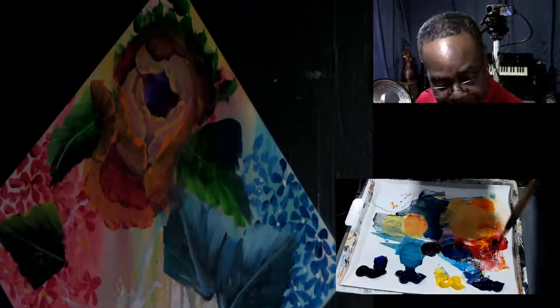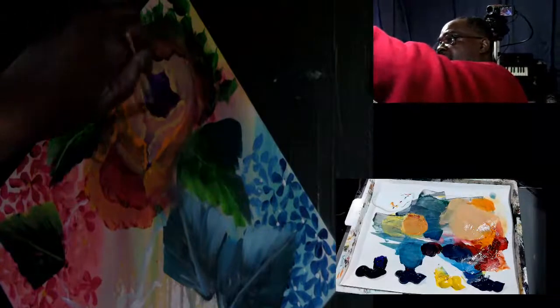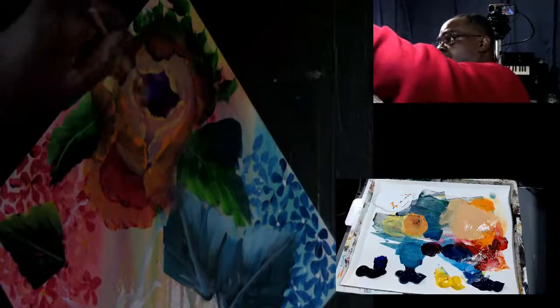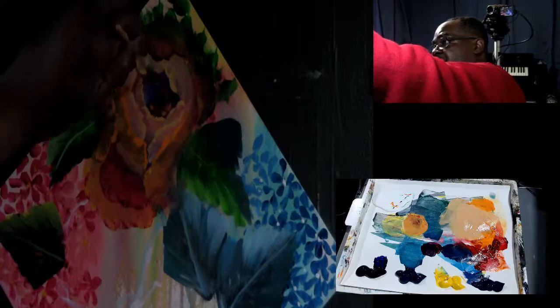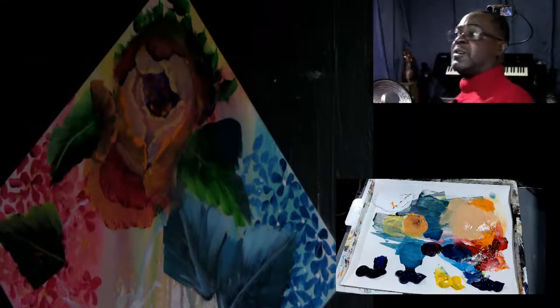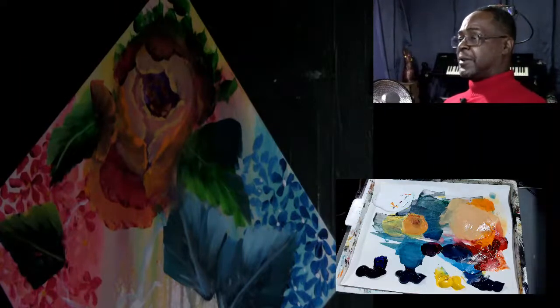Okay. I'm gonna take some of this deep red and we're gonna come in on the inside in here. Well, you don't see that. So let's get a little bit of orange. Just like that. Give it a little push here, a little push there. Kind of guide it. Just like that. Okay. All right. And so we got that fellow.